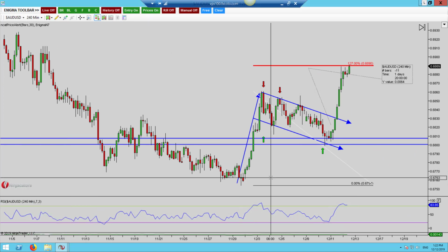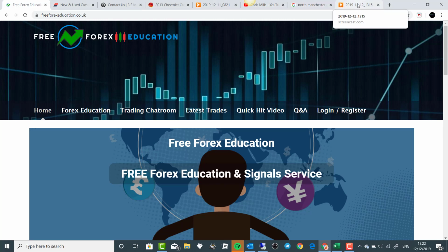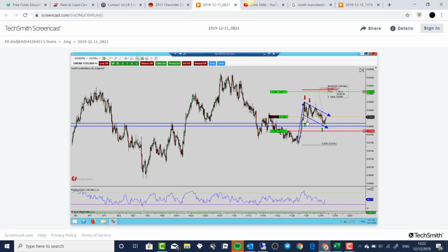Aussie dollar, I talked about this on the last quick hits review video. It is now hit for 64 pips. I have banked 64 pips, and I'm going to prove to you I did that, because I don't think I showed you that I was actually in a position. But what I'm going to do now is show you that I was in a position.